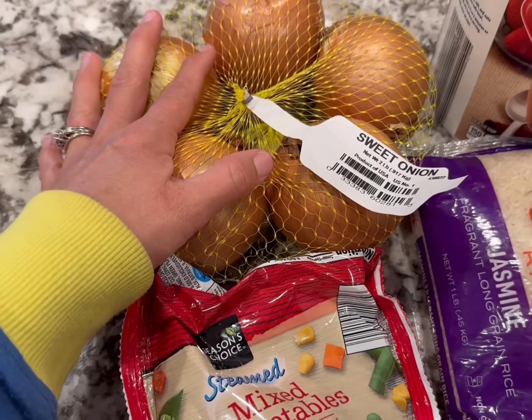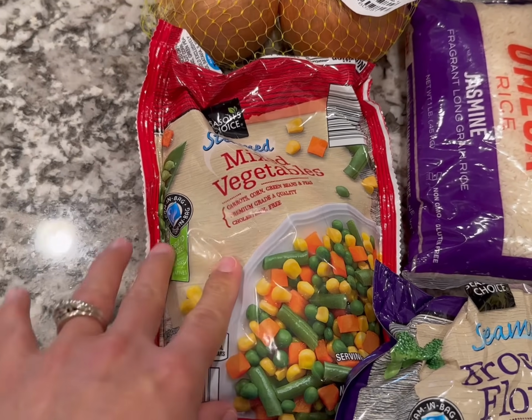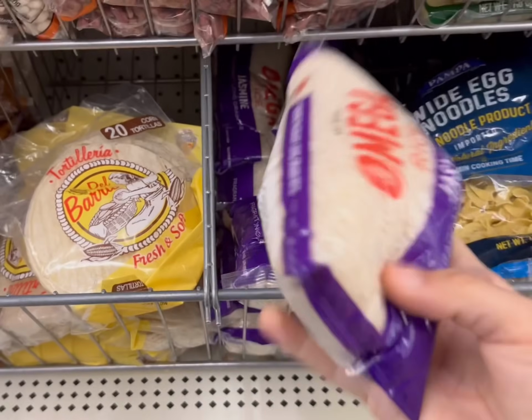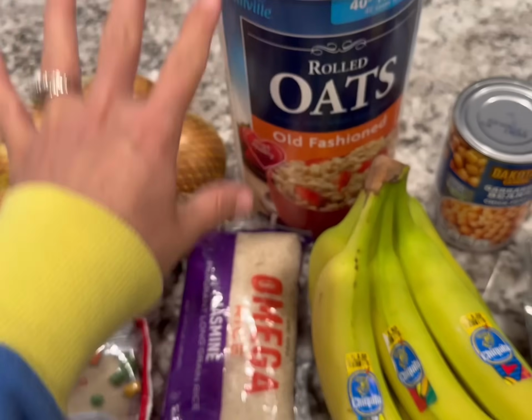So with these sweet onions, it was a 2-pound bag for $1.89, but I'm only using one, so that's 38 cents for that. 99 cents for the mixed frozen vegetables. Frozen broccoli florets was $1.09. At the Dollar Tree, I found this bag of jasmine rice for $1.25. I had leftover rolled oats from my last meal plan. So these were $3.89 though for all of these oats.